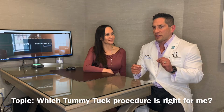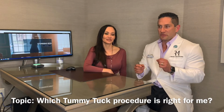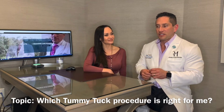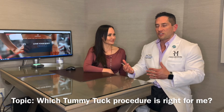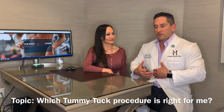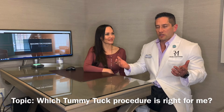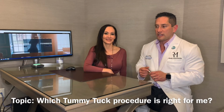Very, very few women who are calling for a mini tummy tuck are actually true candidates, and that's why I have to see you. Typically, after having children, you get really diffuse stretching of your entire skin. You lose abdominal tone. You get a little bit more full in your abdomen than before pregnancy, because babies stretch your abdomen. It's unfortunately the price you pay for carrying children.